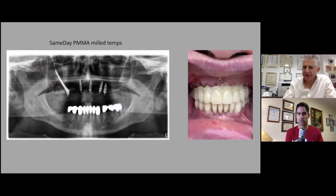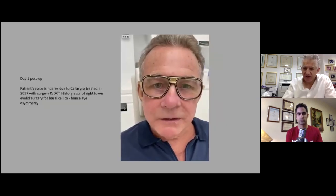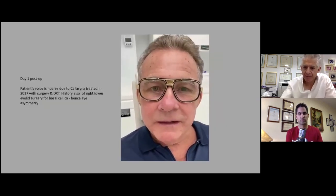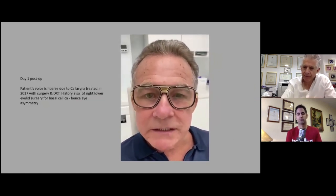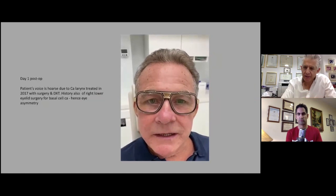Patient gets PMMA mold temporaries the very same day. This is the patient. Yesterday, we did zygoma surgery for you. In the hospital, yes. And you got your teeth on the same day yesterday.